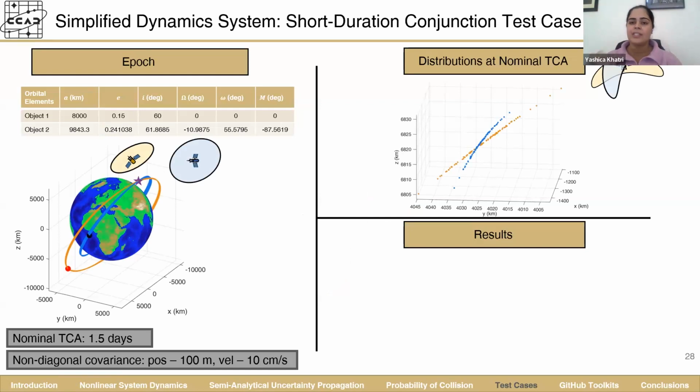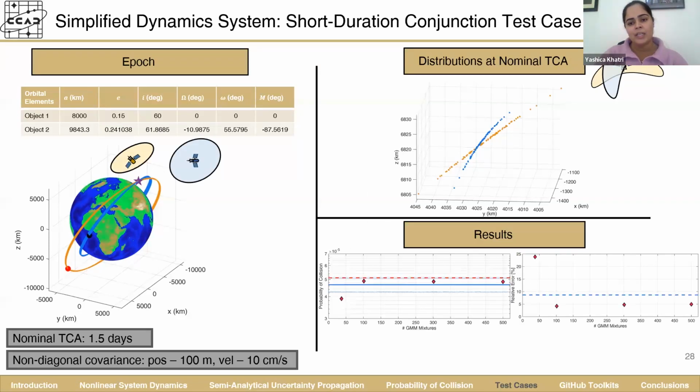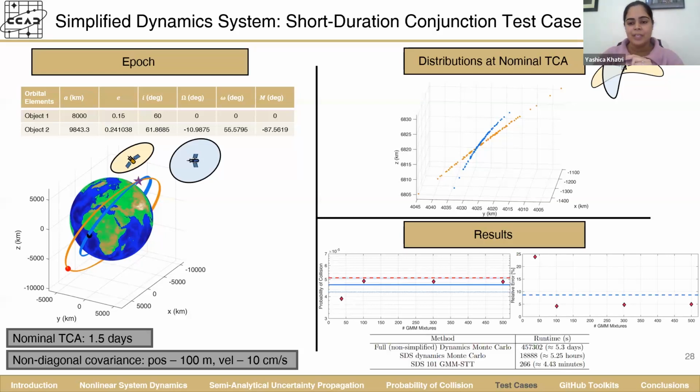On the top right, you can see how this uncertainty at a final time looks with numerical data. You can see that it gets spread out into this crescent shape for both of these objects. The real exciting part were the results, where we can see that the diamond-shaped results from our analytical method match the numerical results of our probability of collision within our required relative errors.